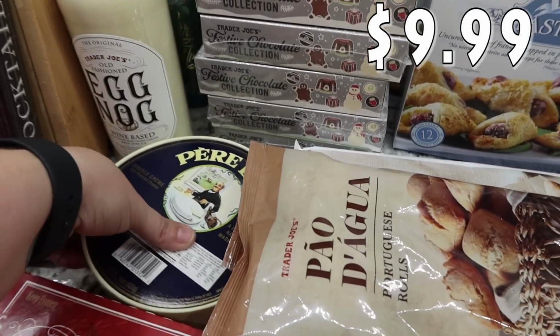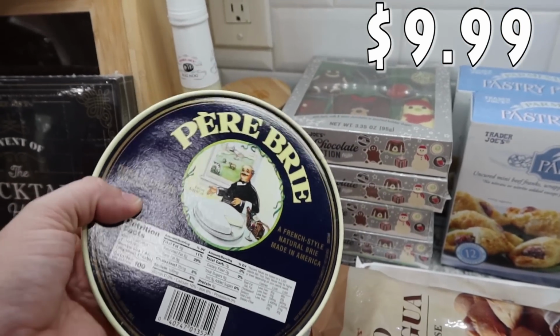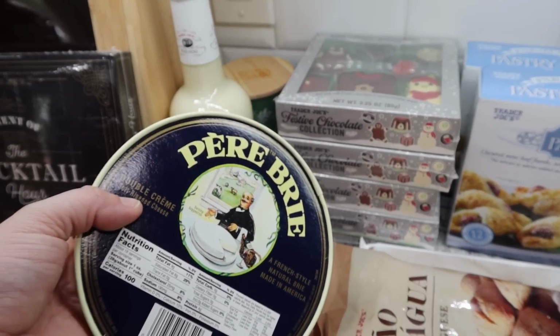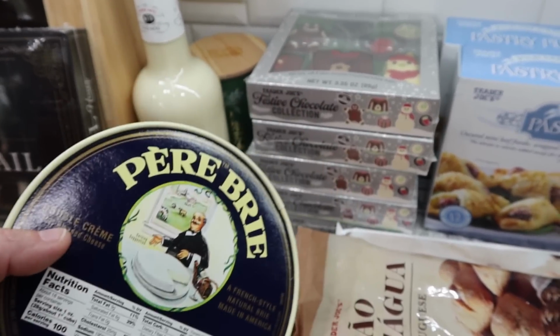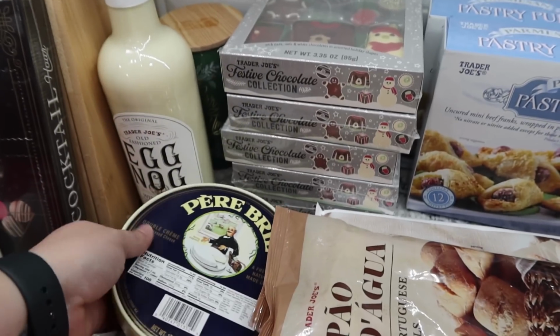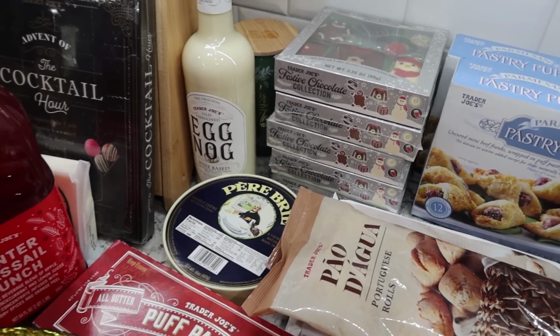great. I got a big wheel of brie. I love brie cheese. There's so many delicious things you can do with it. I mean, really any time of year, but the holidays is when you host more and have people over and stuff like that. So you're always looking for different types of appetizers, and brie goes good with all sorts of stuff.